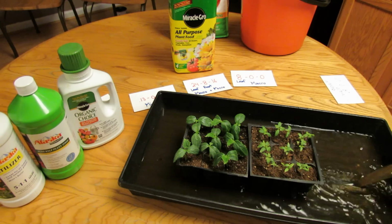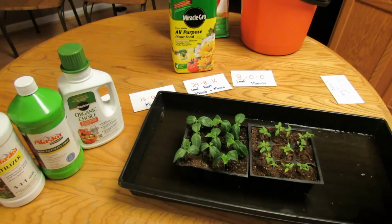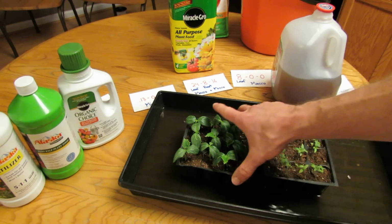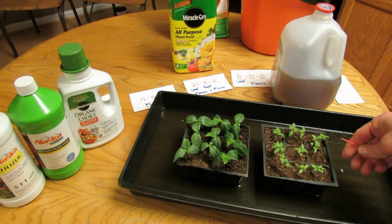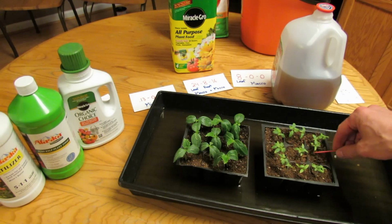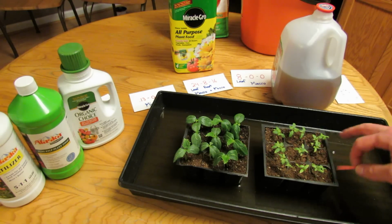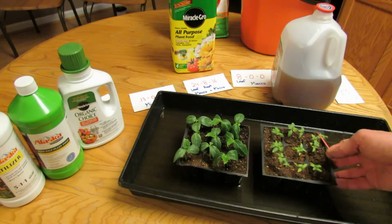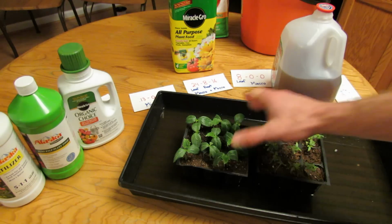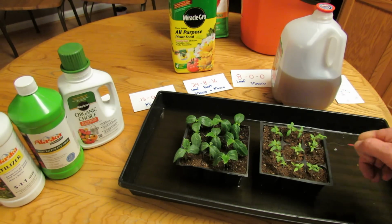It's a little more than you need for 2. But I always just bottom water. These cells will absorb the water from the bottom. You can see that this is dry, and very quickly the peat moss, the starting mix, will absorb the water up. Whatever's left after a half an hour, 20 minutes or so, I just pour out. But typically my tray is filled with these cells.